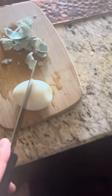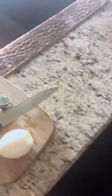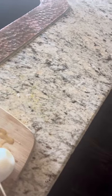See how the ramen eggs turn out. All right, here it is, guys. Please be perfect. Please be perfect. Dang it, I'm right-handed. Hold on. Flip hands. Please be perfect.